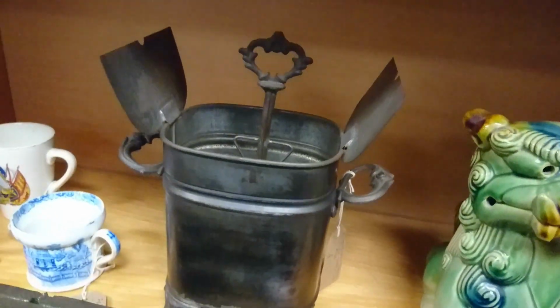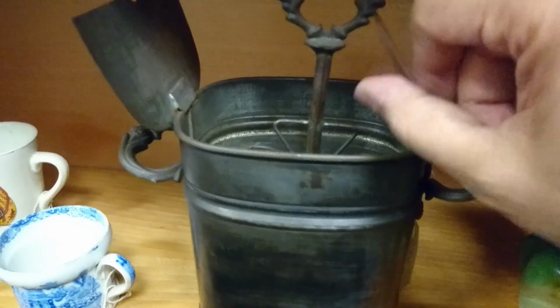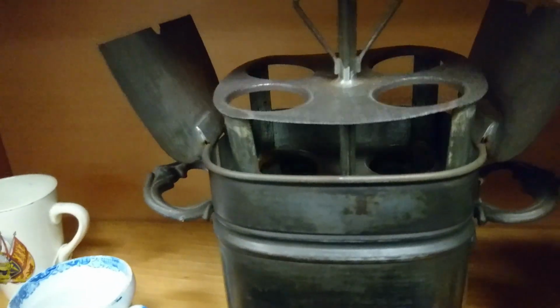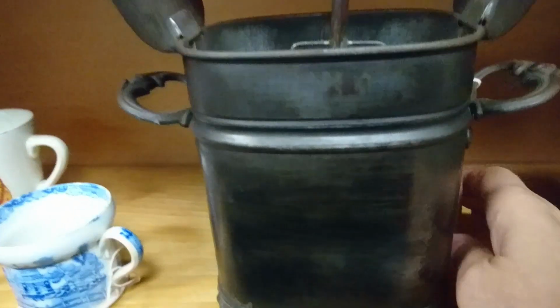I know it's not glass, but I saw this and I was trying to figure out what it was for, because I was thinking, would you put bottles in there or something? You close this. But then the bottles would just drop straight through. And you put water in it.